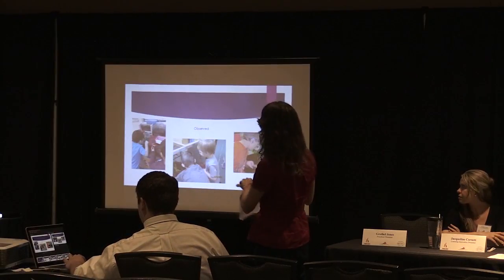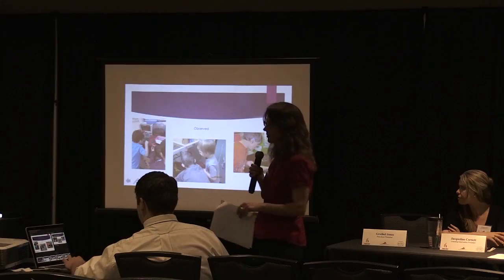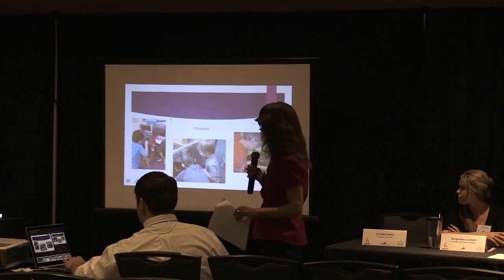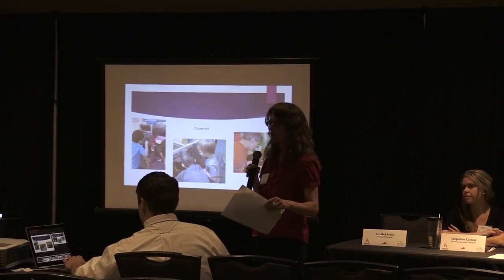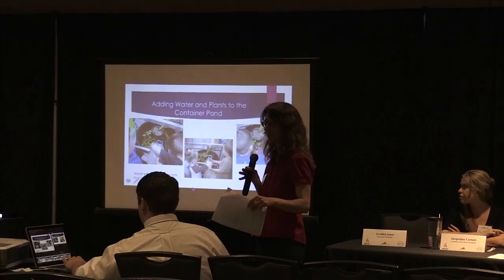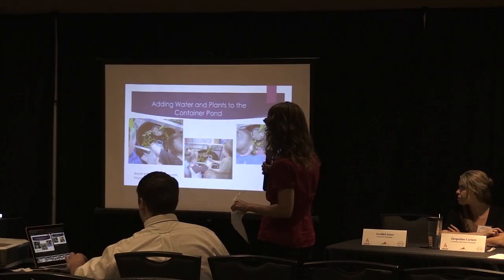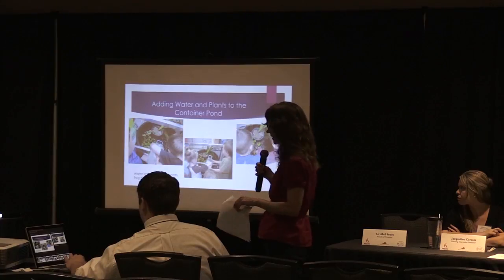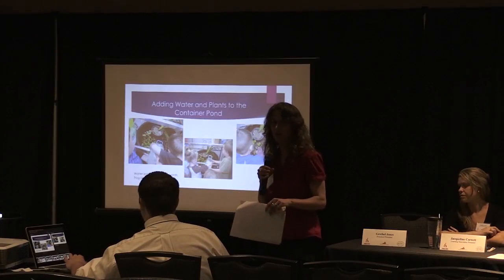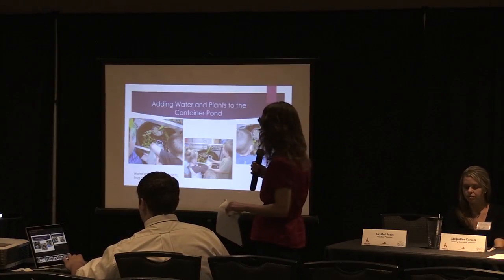And here we are, we started filling up the container pond. Because it was winter time when we started this, we had to do it inside. So we started our container pond in the classroom, and I put it under a plant light just because we were putting plants in it and we wanted to keep our plants alive. And here we are putting the water into the container pond, and this was 30 gallons, so it took a little bit to get that filled.